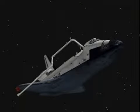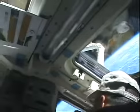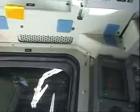Flight day two, we took the OBSS, the survey boom that we used to survey the leading edge of the wings, to make sure we didn't get any other damage during ascent. And here we're at the end of flight day two, about 5.5 hours later of that survey, we go ahead and put the OBSS boom back in its place. At the end of flight day two, we had an OMS burn, and you can see that. And here we're going to flight day three.